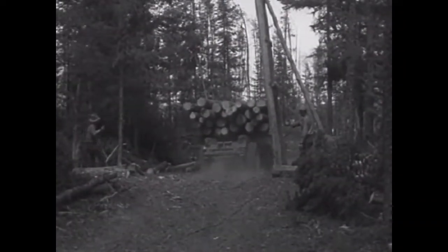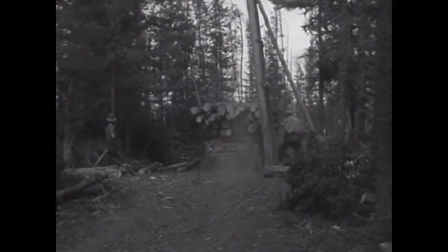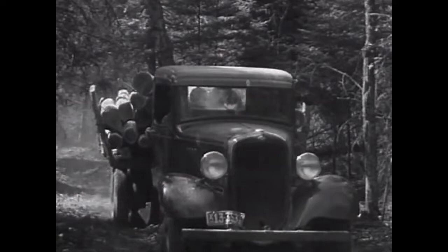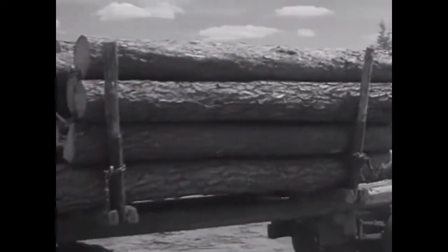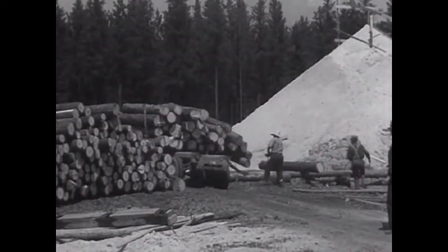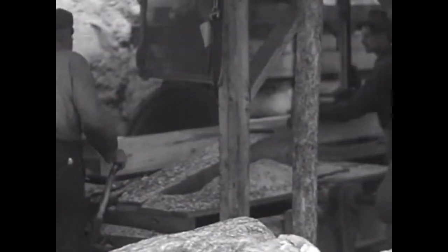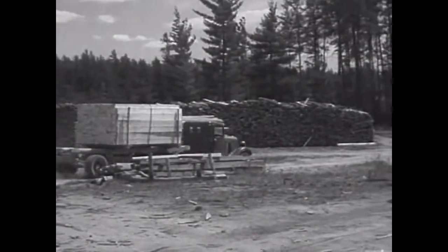In the woods, lumber is again being cut on a large scale to supply the demands, and new trucks are doing their part. 9 tons of logs on this one. Thousands upon thousands of logs that will soon be everything from new homes to furniture.